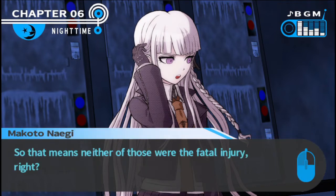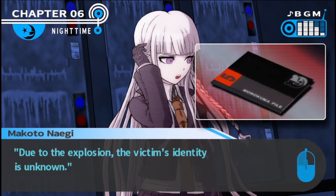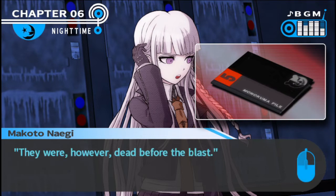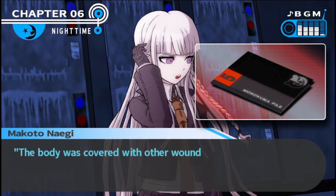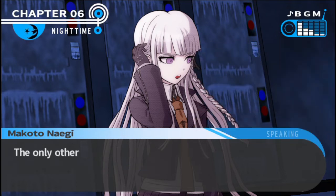So that means neither of those were the fatal injury, right? And what was the fatal injury? Due to the explosion, the victim's identity is unknown. They were, however, dead before the blast. The victim had been stabbed a single time with a knife, which went completely through the body. They had also been struck in the head with an object about as thick as a metal pipe. The body was covered with other wounds, but these were at least several days old.